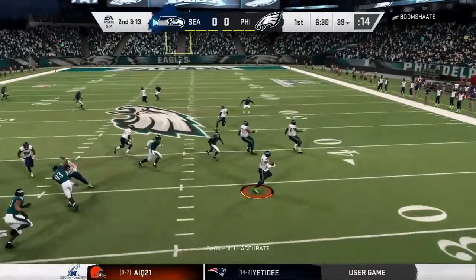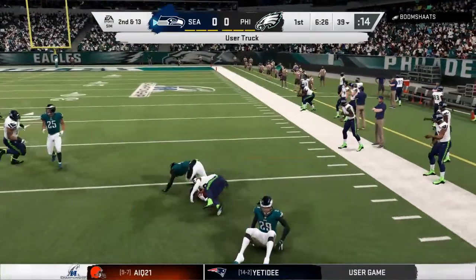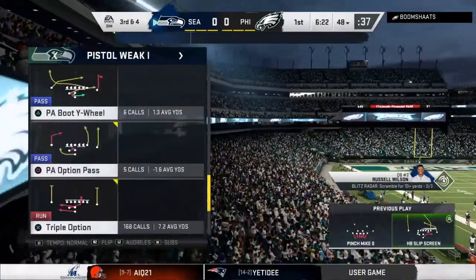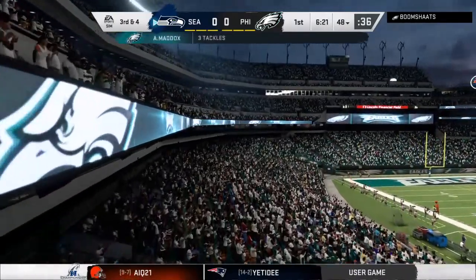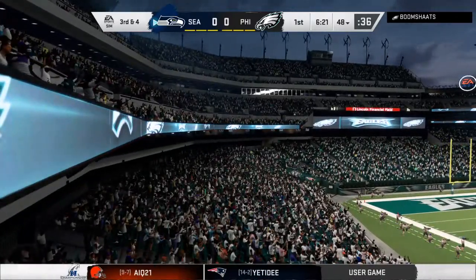Now Wilson. They'll run the screen with Carson. And give him 9 yards on the 2nd down screen play. For a second there, I thought that might break big. Screen pass. Looked like it was coming together. Looked like there was an opening. Still, ended up with a solid game.